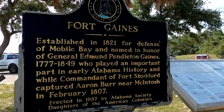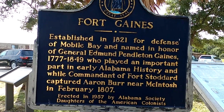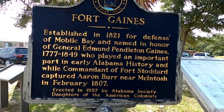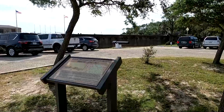So right here you can see Fort Gaines, that was 1821, the defense of Mobile Bay, named in honor of General Edmund Pendleton Gaines, 1777-1849, played an important part in early Alabama history, and while commandant of the Fort Stoddard, captured Aaron Burr near McIntosh over 1807. Wow. Okay. Let's see what we got here.